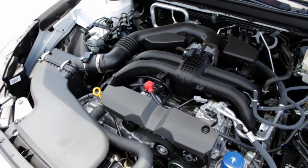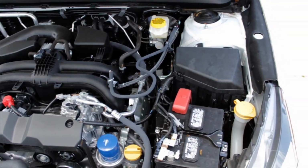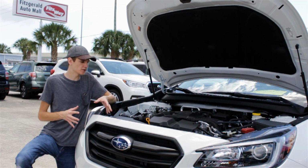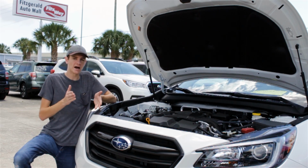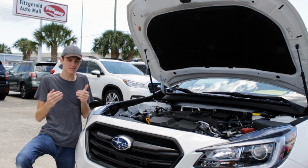And you guessed it, under the hood, the Legacy is powered by the classic Subaru 2.5 liter Boxer 4. And Boxer just means that the pistons in the engine are laid out a little bit differently. It's kind of technical, but instead of moving up and down like a normal combustion engine, the pistons go side to side, sort of box at each other.